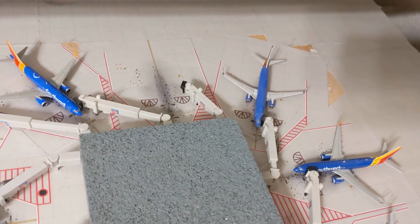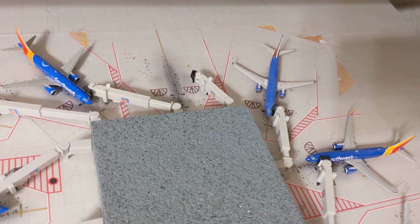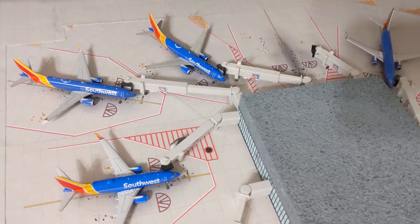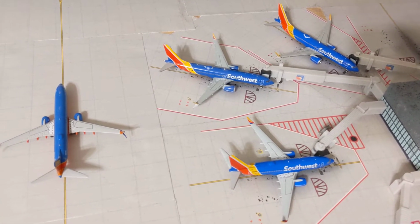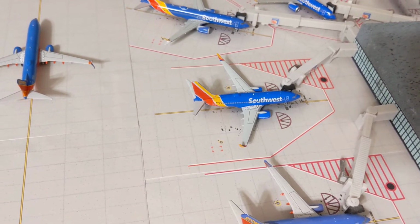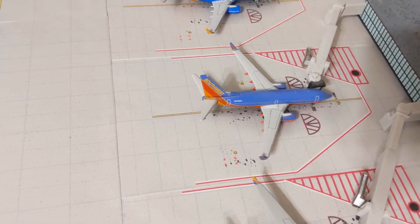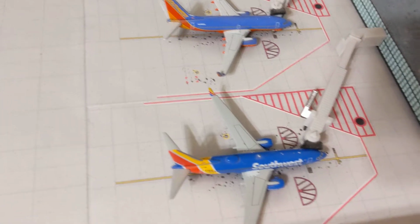Okay, right back there is a 737-800, operating as flight 733, will be departing for Salt Lake City. Right there, the first MAX 8, operating as flight 1472, arrived in from Phoenix. And right here, the other MAX 8, operating as flight 281, arrived in from Honolulu. Right here, 737-700, operating as flight 1760, arrived in from Las Vegas.